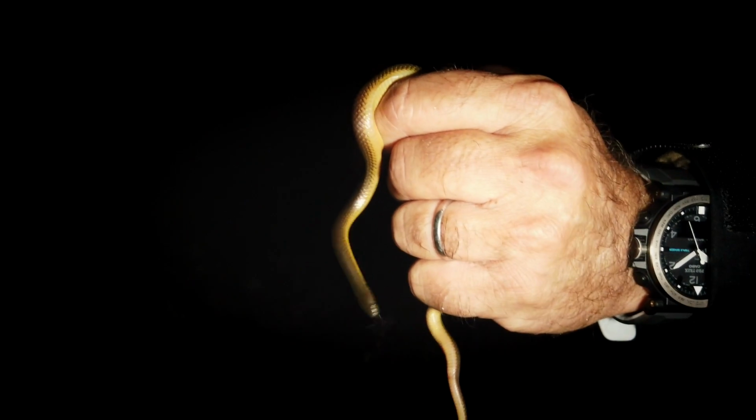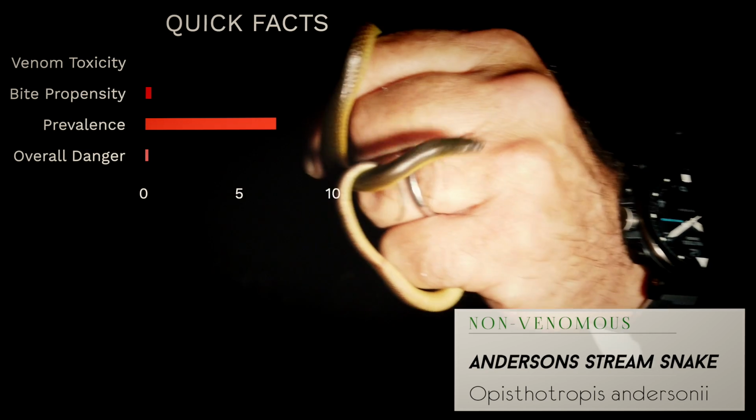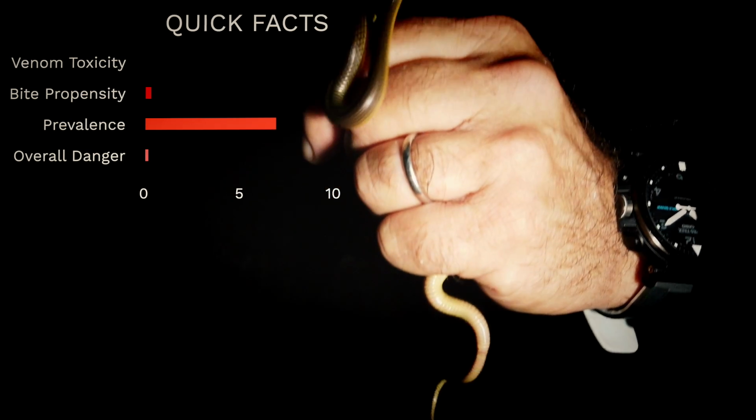Hello everyone, we are out for what should be now our second herping trip of the week, first official herping trip, and we have come across an Anderson stream snake. These are one of the more common stream snakes here in Hong Kong, and it's a bit of a drizzly night, which is when they tend to come out. I've actually seen them predating on worms that get flushed out during rain, so I imagine that's what this one's doing. This is a smaller one, I would say subadult.